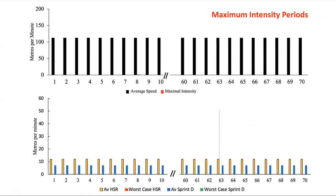If we remember back to earlier, the total distance covered on average is 109 meters every minute. This can be seen on the top of the slide. This was averaged out over 70 minutes and can be seen with the black lines on the graph. Now, the difficulty with using this method to analyze the running demands is that these long durations, for example, the 70 minutes, or if we're looking at it over a half, hide the fluctuation in high intensity activity within the game, because the low intensity periods like walking and jogging bring down the average.